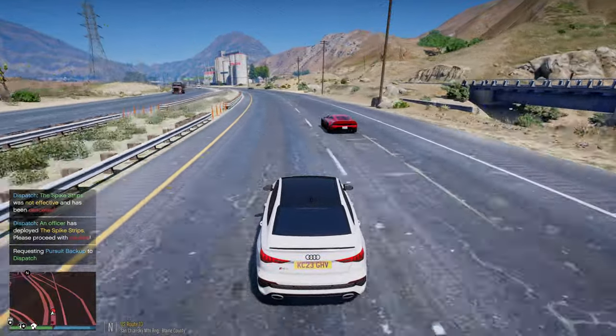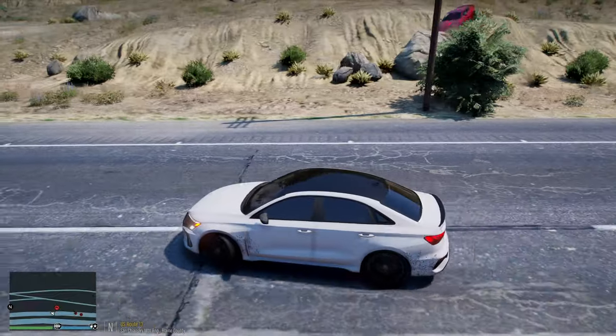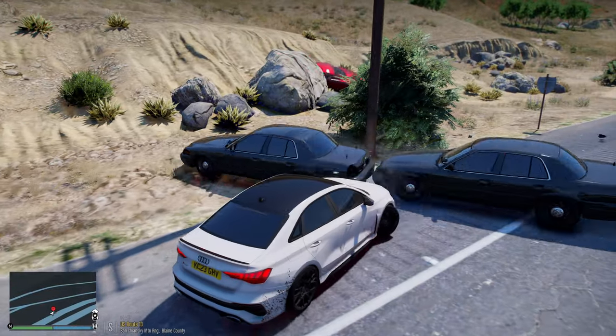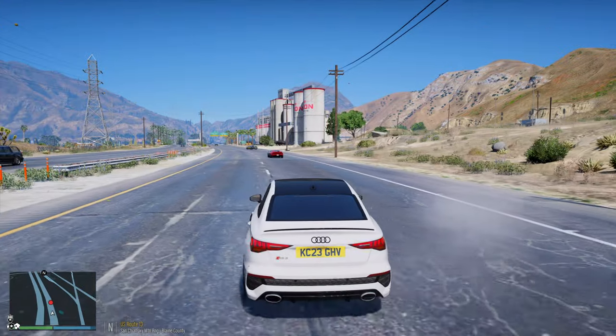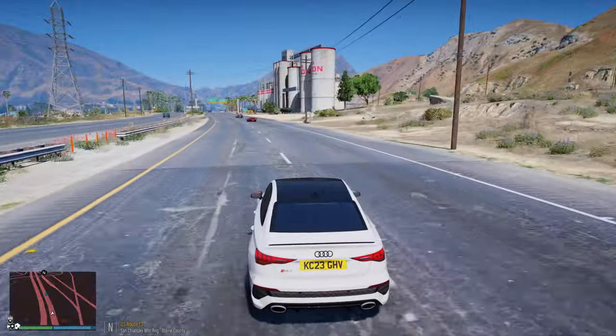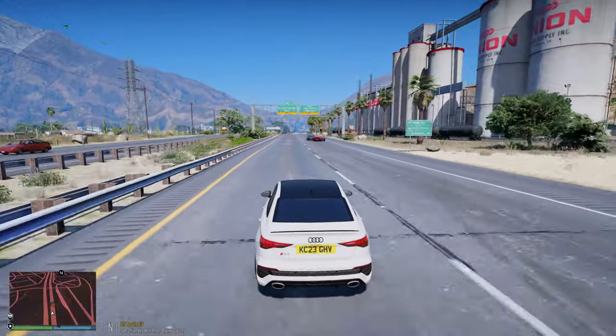Yep, they do some dumb stuff, dispatch, with the spikes again. Suspect inside. Dispatch, suspect located. Hell of a wreck. What is wrong with the AI, bro? The AI be doing some crazy shit, bro. We got eyes. We're in pursuit.